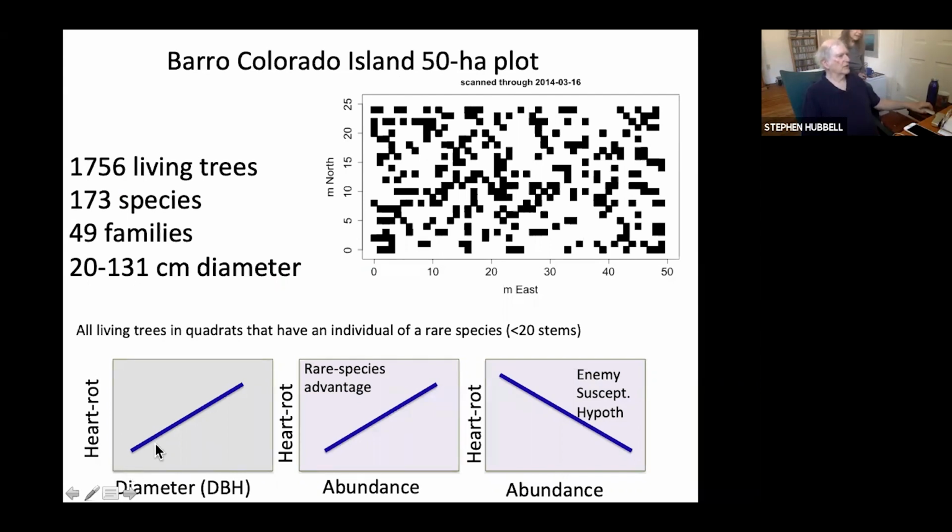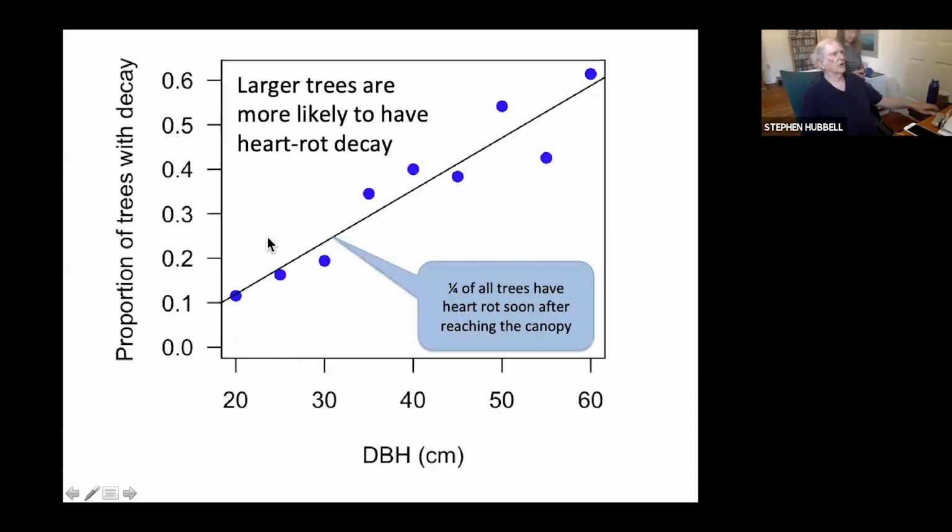The expectation is that as trees get older and bigger, they are more likely to have heart rot. The classical view was that heart rot would increase with abundance of species, but the enemy susceptibility predicts the opposite, that the rare species will be more infected than the common species. So what do we find? Well, first of all, we find that large trees indeed have a higher probability of heart rot or decay in them as a function of diameter.